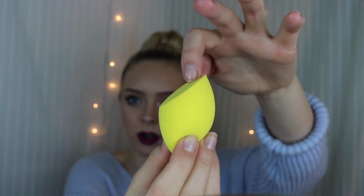And you can use this for the larger parts of your face, which I do. I use the flat part to do my foundation, and then I'll switch over to the pointy part and do my concealer around my nose. It has a little bit different of a texture than this one, but they both work really well. I highly recommend both of these.